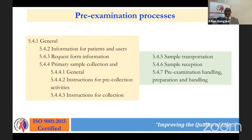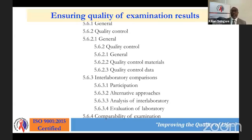And how is that going to be handled? How is the sample going to be handled, and who is going to handle it, and what are the requirements for handling it? I actually bring in this part of the standard just a little earlier before we actually go into the actual examination phase, because ensuring the quality of examination is very, very important. If you don't ensure the quality of the examination, then there is no way that you could actually say for certain that the results that you produce are what they are. This is regardless of whether they are negative results or positive results.